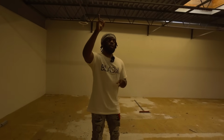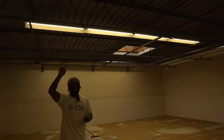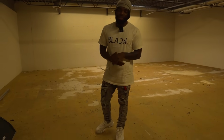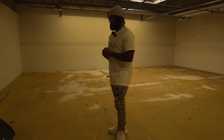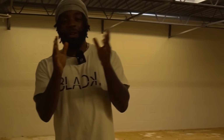I'm gonna actually do panels as far as soundproofing on the ceilings. I was gonna do them black, but I might not go that crazy. I'm gonna just keep it basic because at the end of the day, we're trying to make money. That's the whole point of this trading floor. It doesn't need to be all extra. I just wanna let y'all know that, hey, you don't need that extra stuff to be a profitable trader.